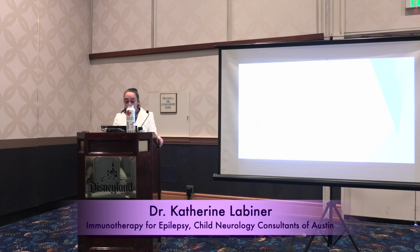In the valproate treated rats, right, one of our classic treatments for epilepsy, versus the non-treated, you saw that it reduced the induction of epilepsy. However, it wasn't as much when you compared it to the others. So the immunotherapy worked better.